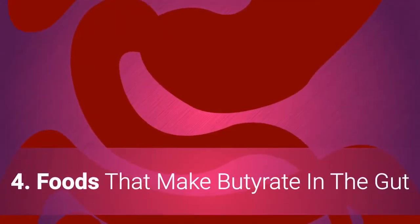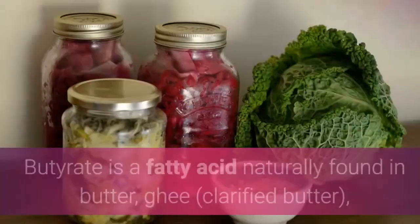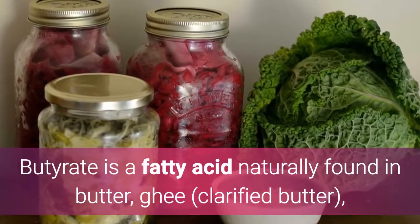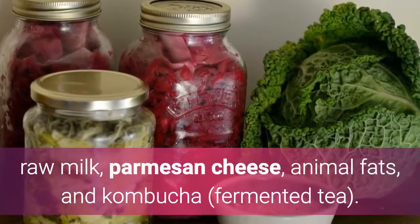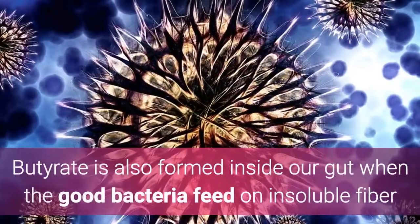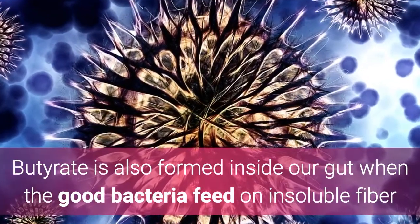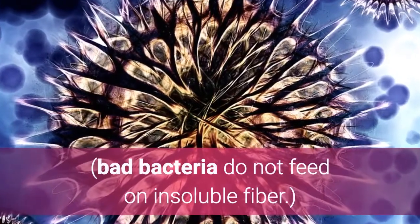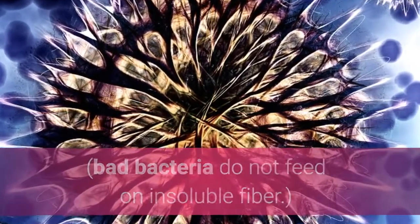4. Foods that make butyrate in the gut. Butyrate is a fatty acid naturally found in butter, ghee, clarified butter, raw milk, Parmesan cheese, animal fats, and kombucha fermented tea. Butyrate is also formed inside our gut when the good bacteria feed on insoluble fiber. Bad bacteria do not feed on insoluble fiber.